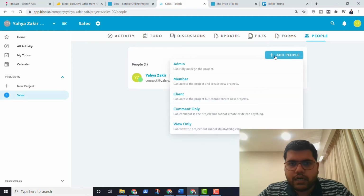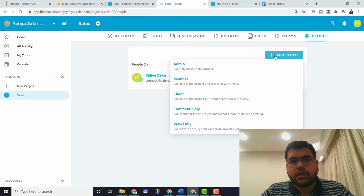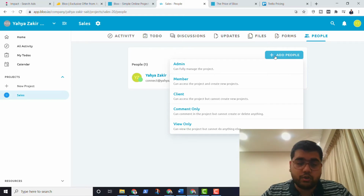It's like a collaboration platform. You have the ability to add people in different variants: admin, member, client, comment, and view. The description for these are written below the roles so that you know what kind of permissions you're going to give your users, and you can easily balance the permission along with the features available for the users.